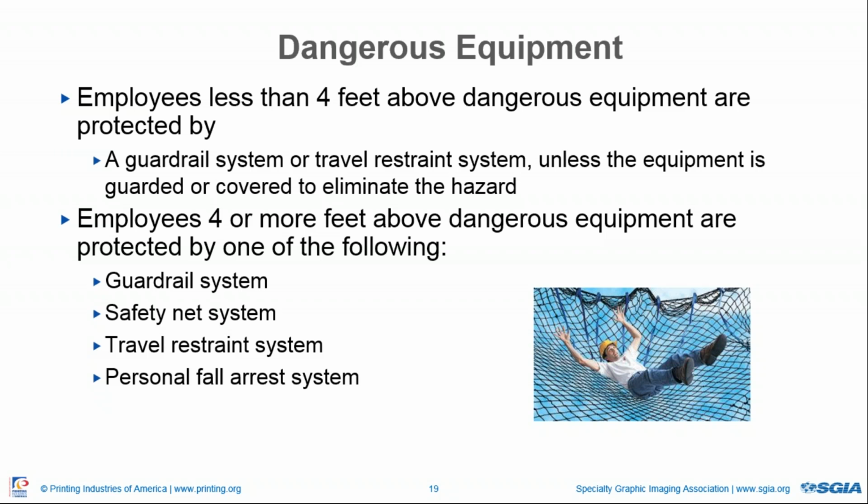So dangerous equipment. If people are working on an elevated surface above dangerous equipment, there are two different sets of requirements. The first one is if they're less than 4 feet above the dangerous equipment, then they need to be protected by a guardrail system or travel restraint system, unless the equipment below them is guarded or covered to eliminate the hazard. So if you have people working on an elevated platform that's less than that 4 feet cutoff, then you are only required to have a guardrail system or travel restraint system to prevent them from falling onto that dangerous equipment.